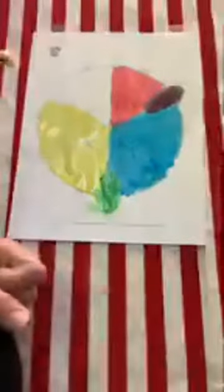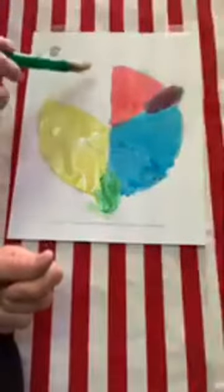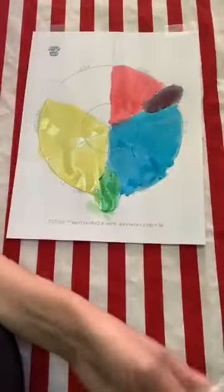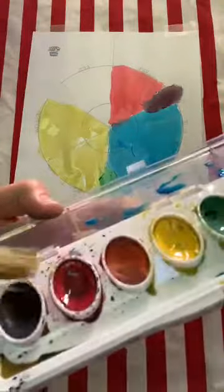Okay, amarillo. Here's yellow. And then the last one, it's red because they're together. See? So we're going to go back to the red. But oh, no, my red got muddy.